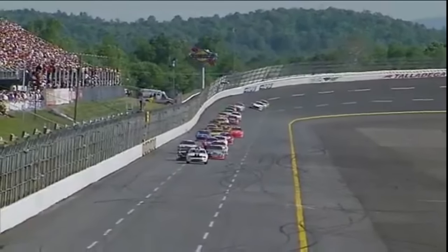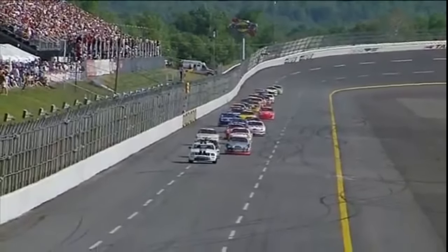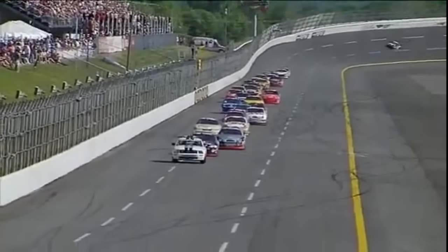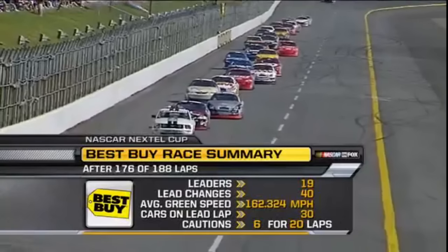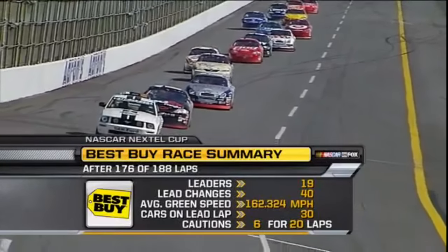I mean, it's so important right now for those drivers involved in that wreck right there. They all walked away. All right, Jeff, but the chances of seeing a single file racing for a finish here, slim to none? Slim to none, my friend. I can promise you that right now.